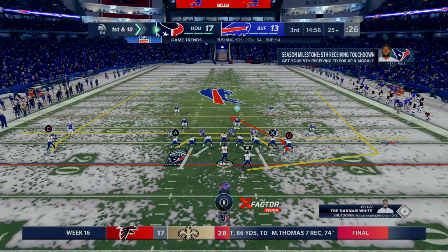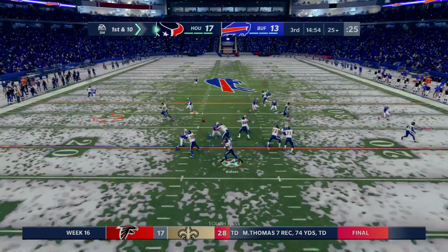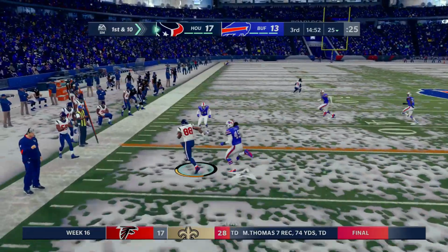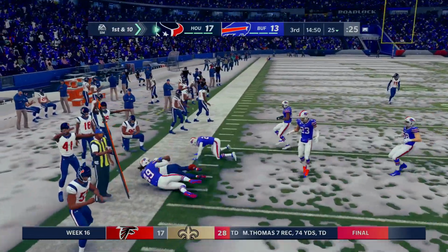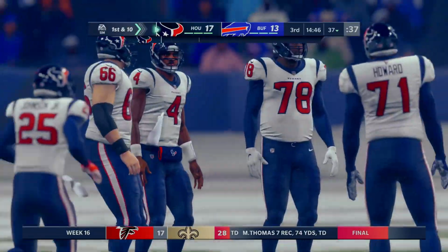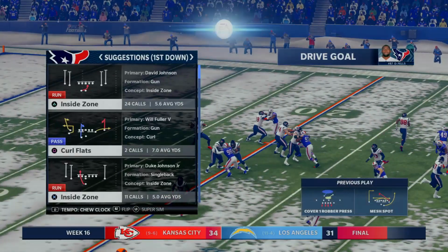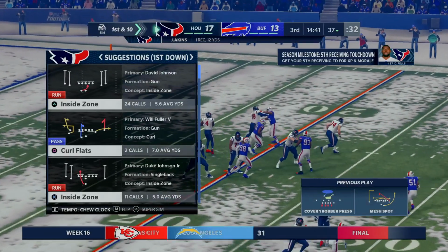So let's go ahead and get ready to jump back into this second half as we are going to start the third quarter with possession of the ball. And on our 1st and 10, Watson's going to take the snap in the shotgun. We're going to dump it off to Akins, who's going to get moving down the field and pick up a good first down conversion, all the way to the 37. So first play, about 12 yards. That's what we needed to see.